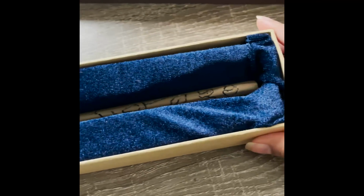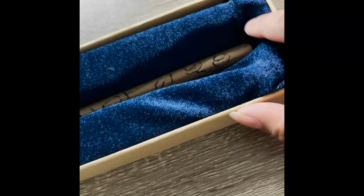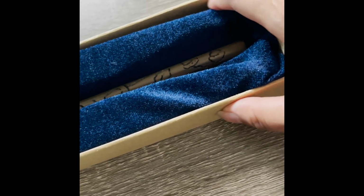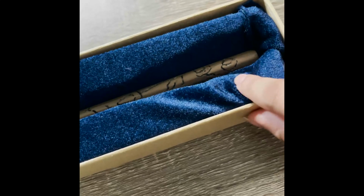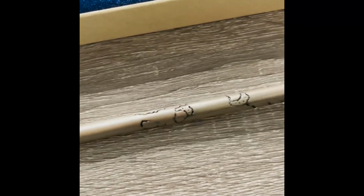This is the standard box. As you can see, they kind of made this fit in. Actually, what it looks like as well is the shape for Luna's newer wand, her second wand, the handle. Here is the wand itself.